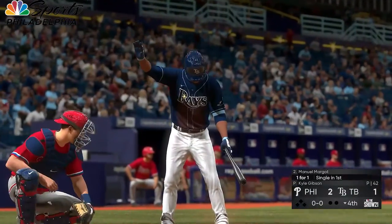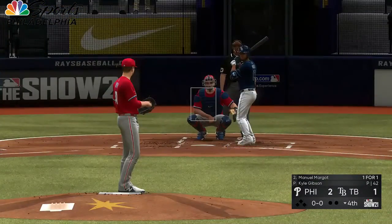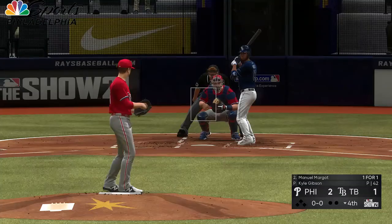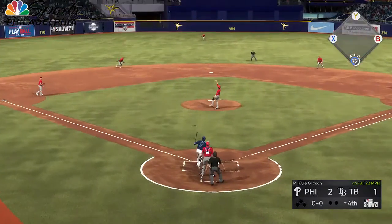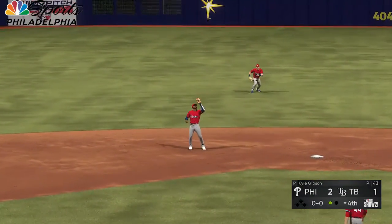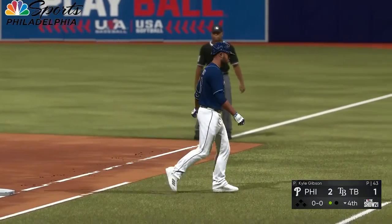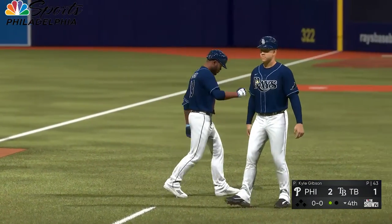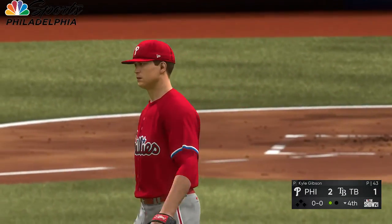Ready to go in the bottom of the 4th. And next to bat will be the outfielder, Manuel Margot. First pitch on its way. There's a swing and a high pop-up. Gregorius waits on it, 1 away. Every pitcher loves to get quick outs, right? How about that? 1 pitch, 1 out, a pop-up to start the inning.